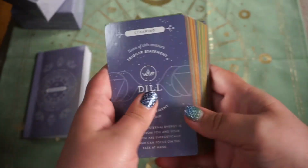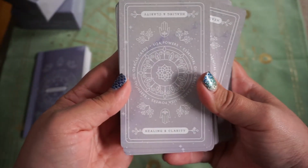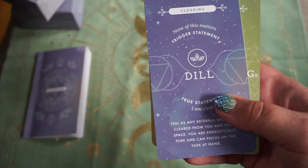I'll show you though. They're really beautiful. They are silver gilded. Here are your backings. They're really nice. They're really beautiful. Again, these are another thing that I do not pull out often enough. And I don't really know why. I think because it's just extra work sometimes.